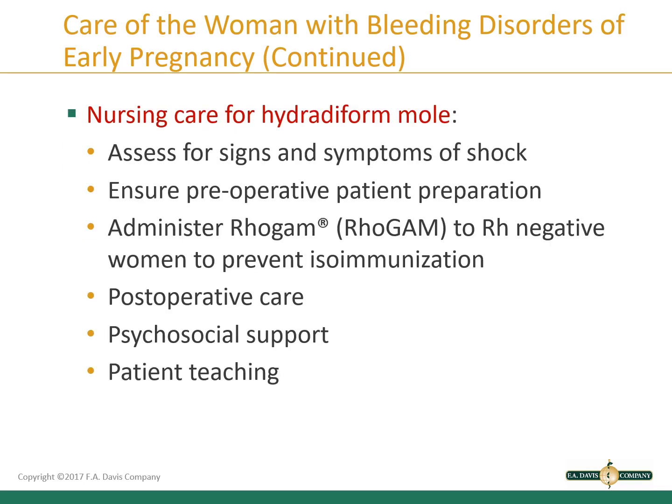Nursing care for a hydatidiform mole or a molar pregnancy is to assess for signs of hypovolemic shock. That's your low blood pressure, your increased heart rate, restlessness, confusion. Make sure that she is prepped, pre-op prep, if she is to get a surgical procedure. Here's RhoGAM mentioned again. You'll give RhoGAM to an Rh negative woman to prevent isoimmunization. You'll monitor post-op vitals per facility protocol, O2 sat, I&O, vaginal bleeding according to institutional policies.